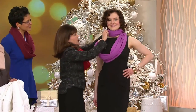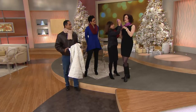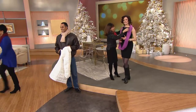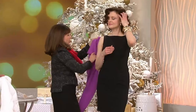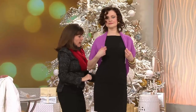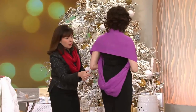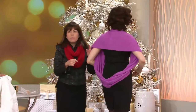The other thing we can do is turn this into a shrug. I don't want to mess up your hair. Go ahead, looks so beautiful. Let's see the shrug. I'm going to grab a couple colors while you're doing that. And our shrug look is so easy to do. You just put your arms through one side, the other side. Now, while you're having that dinner and you haven't started dancing yet at the holiday party, you have great coverage on your shoulders. So it's multifunctional. Look how pretty that is.